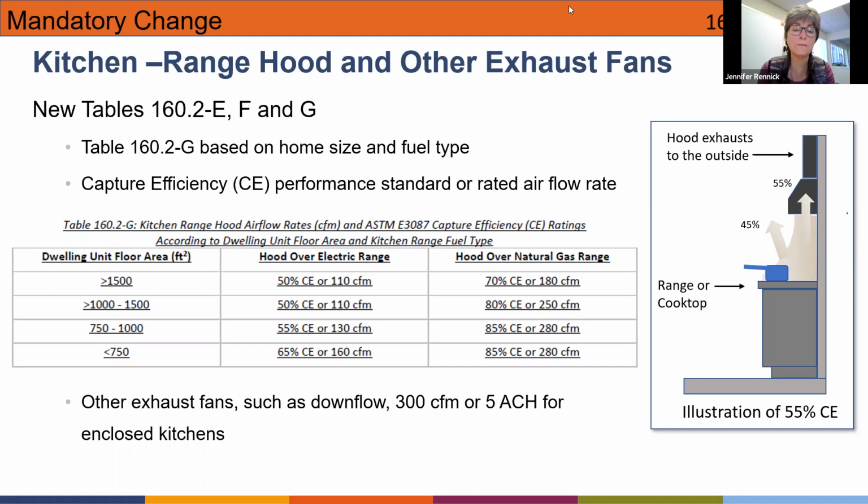And for this particular make or model that had the 55% capture efficiency, you could use that over an electric range. So it could be an electric or induction range. And that would be okay for dwelling units 750 square feet or larger. But you would not be able to use that particular unit for cooking over natural gas ranges. You'd have to get a more powerful hood with a higher capture efficiency. And other exhaust fans such as downflow still continue to be the 300 CFM or 5 air changes per hour for enclosed kitchens.